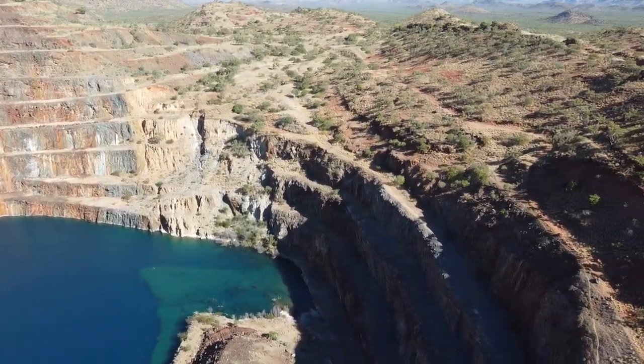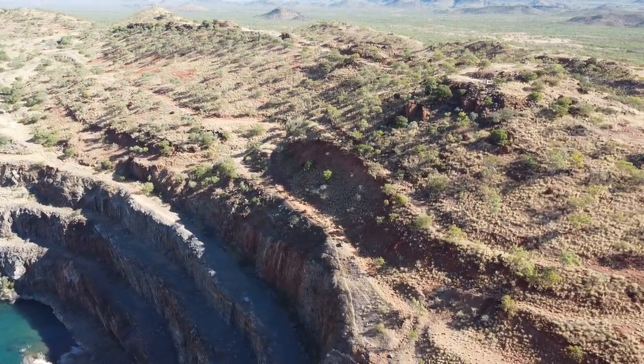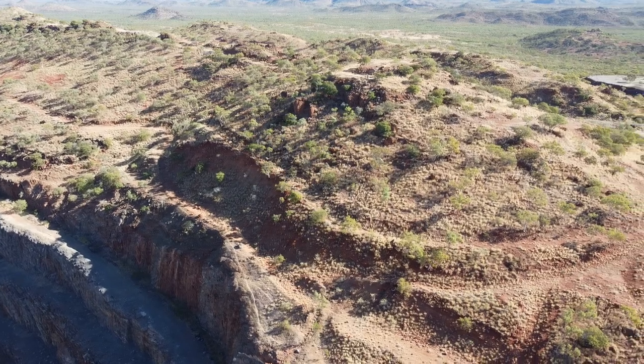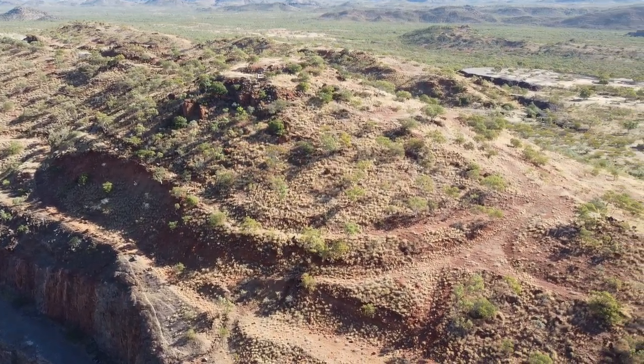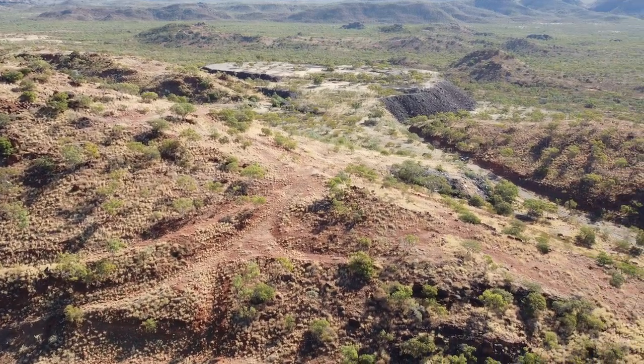I don't really know much about it, but the reds would have come from iron in the rock, and I guess the greens from copper. I'm not sure where the other colors come from.